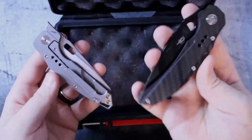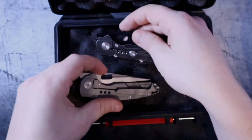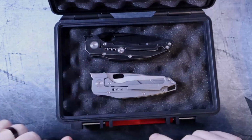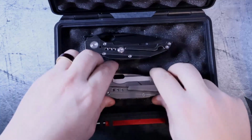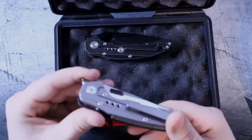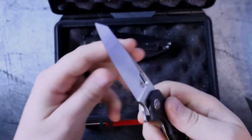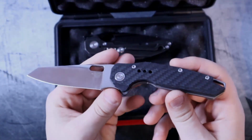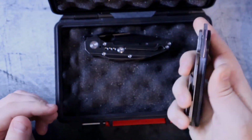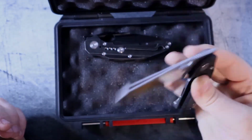So the exploit is quite a bit larger, in my opinion, as far as the carry profile. If we were to put these next to each other, the pocket print is larger on the exploit. This one is going to be a lot easier to fit in your pocket, and it's going to be a little bit lighter. The blade is not as long, and I'll say this, the detent is not as heavy. Now, I'm okay with that, because even though I like a nice solid detent, it means that it's really easy to actuate for the reverse flick.